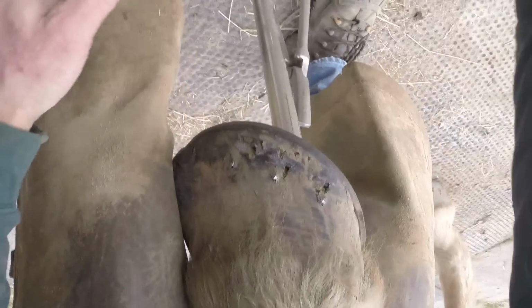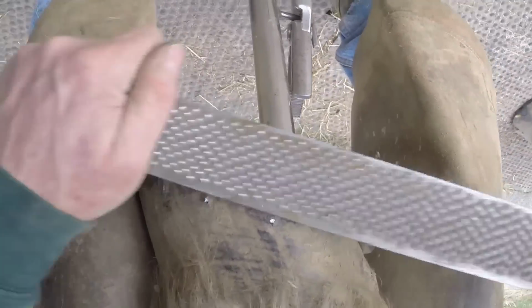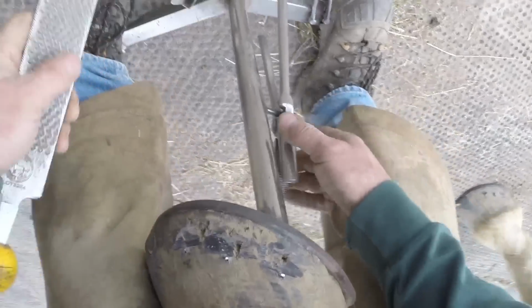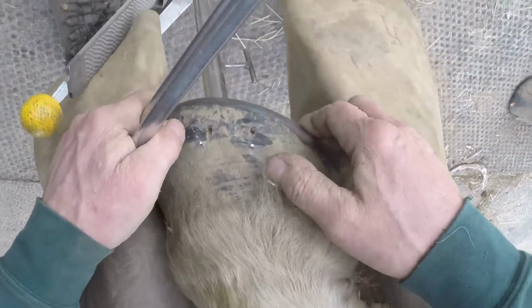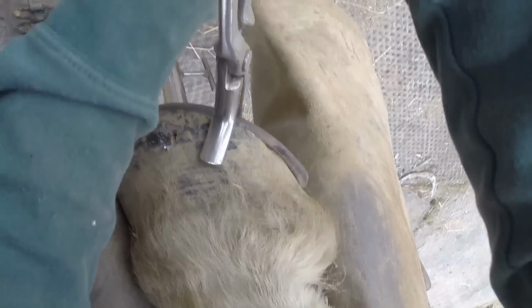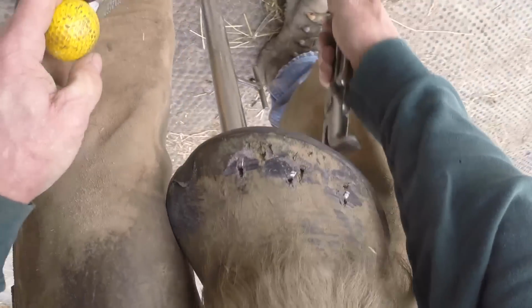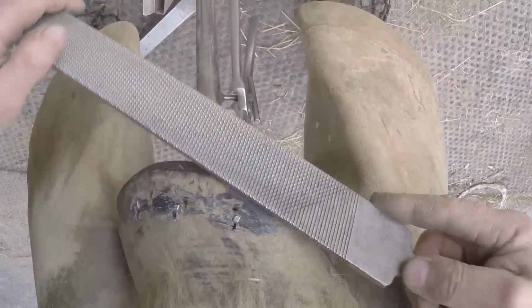All I'm doing here is trimming the nails down to a short length, cleaning out any bits of hoof underneath the nail, and then these things, clenching tongs, are pulling the nail back down and into the foot, so you're causing a little hook, and that's what holds the shoe on.